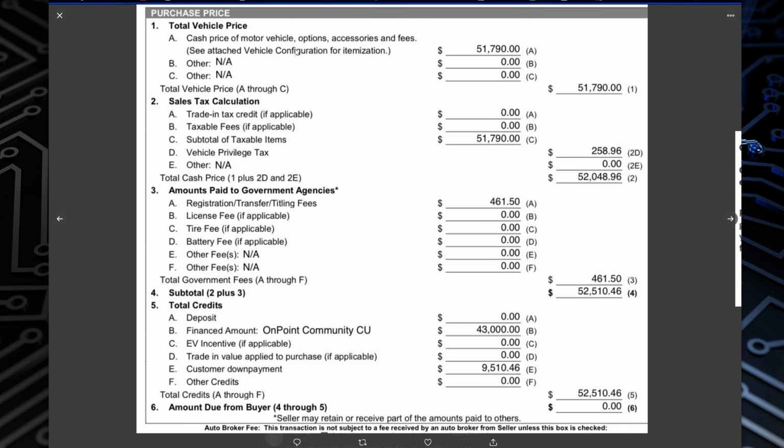Coming down to the full breakdown, which is the price the vehicle said it's going to be, and then there's a vehicle privilege tax, which I've never heard of, but I guess it's the thing to do now: $258. Then registration, transfer, and titling fees, which is $461. It all equals out to $52,510. This stuff right here is just what you're financed and how much you owe.